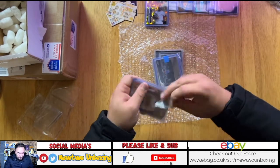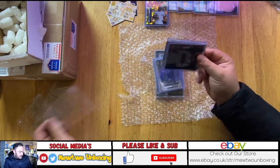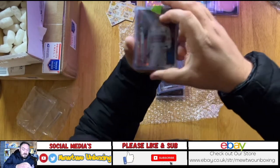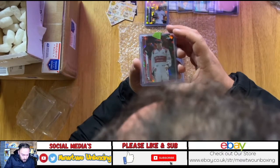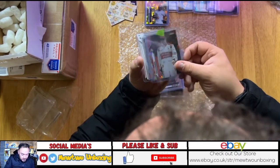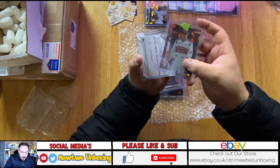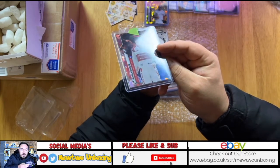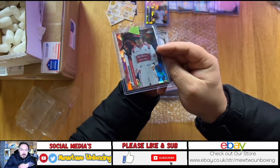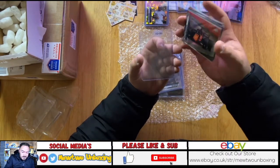What we got here? We've got a Kimi Räikkönen card. Now, Kimi Räikkönen's just retired, so I don't know what's going to happen to the value of these cards over time. But this is a red sapphire card. Oh, this is one of the 1 out of 5s. Nice. You can't see it as well with the top loader, but that is a beautiful looking card. I have to say, I might have to look at some more reds.